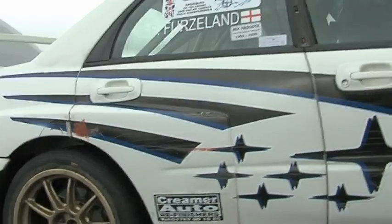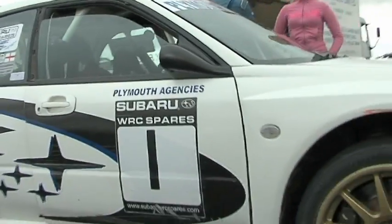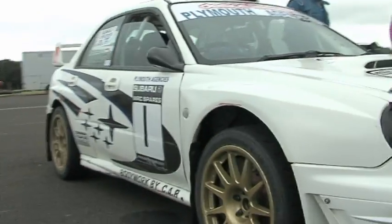Here I am joined now by Steve Fursland, today's winner, car number 1. Steve, thank you very much for joining me. Good day for you, obviously, you've won. Yeah, very, very pleased on the back of 2 other wins as well, and we've had an excellent day today. We went off twice, so we were trying, and there's some battle scars on the car, but really good, and looking forward to the next 2 events now.